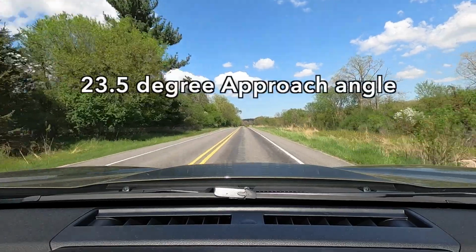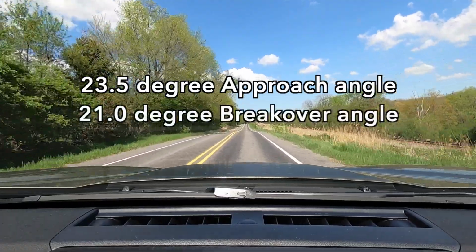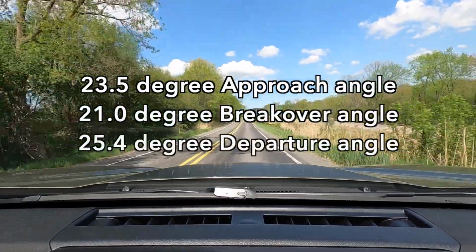You get an approach angle of 23.5 degrees, a breakover angle of 21 degrees, and a departure angle of 25.4 degrees. And all three of those figures are, of course, better than the standard Forester, but also better than the Subaru Outback Wilderness. And actually, that's not entirely true. The breakover angle of the Subaru Outback Wilderness is 21.2 degrees, so they're basically the same. Outback is slightly better. But the point is, the shape of this body is inherently a little bit better for approach and departure angles, so it actually gives you a bit of an advantage in that regard.